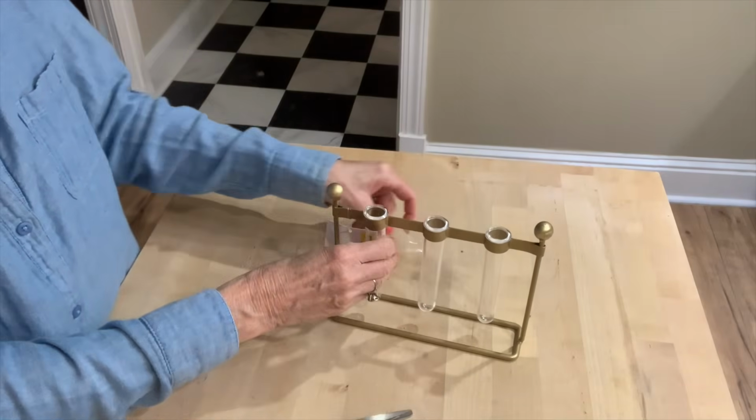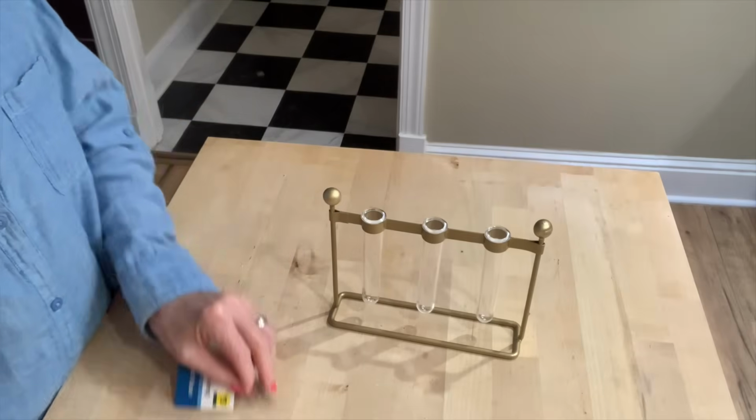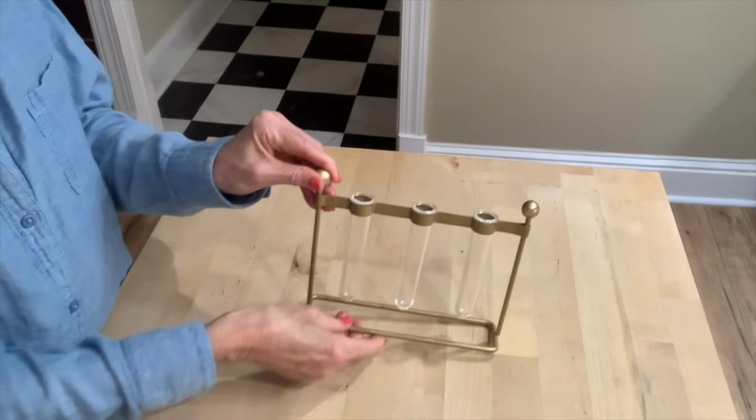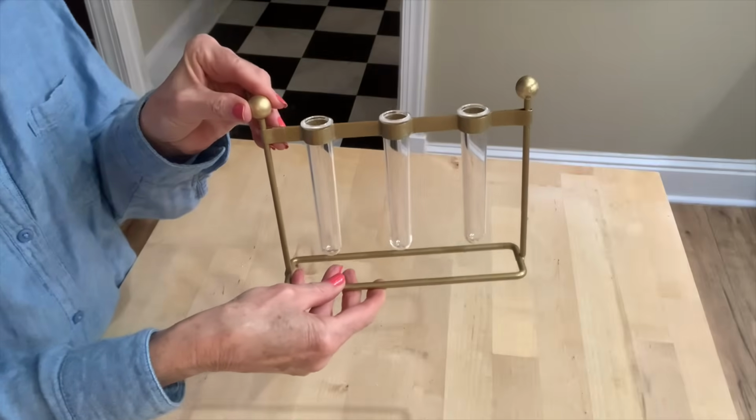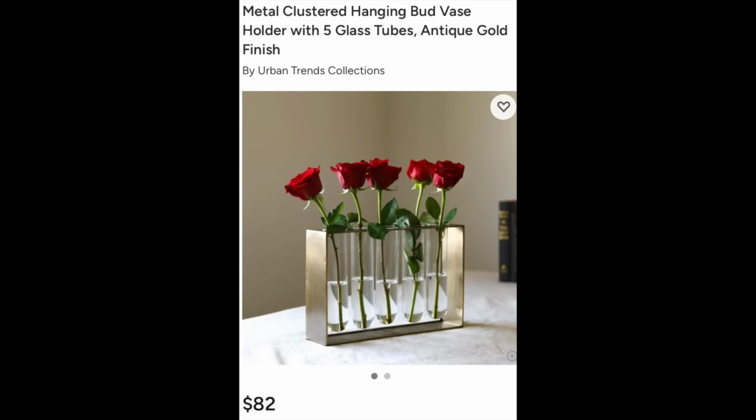A lot of times when we grow our flowers, we may not go out and have enough to cut to make a big bouquet to put in a large vase. This right here is perfect. You can go out and just cut some rose blooms and put one stem in each of the little glass vases.